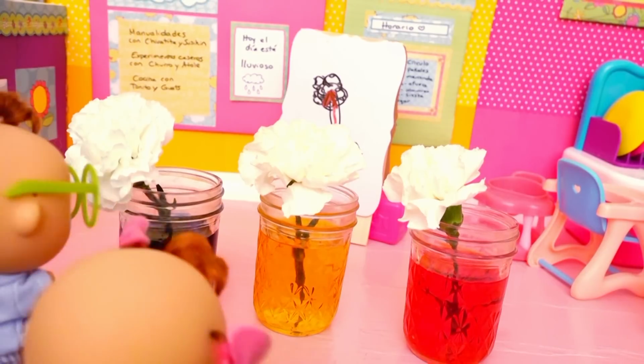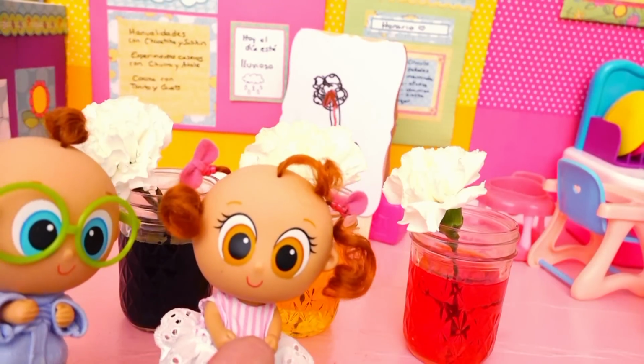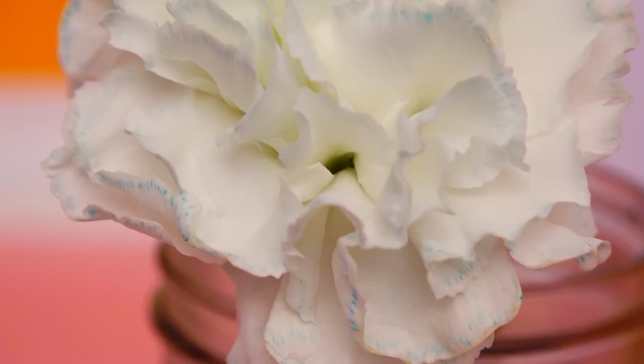Did they change? Did they change? They're still white. Yes, most of them are still white, but if we take a closer look at the flower, at the very edge of the petals, we can see that they're starting to change color a bit.